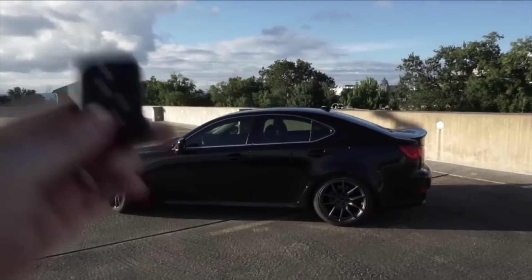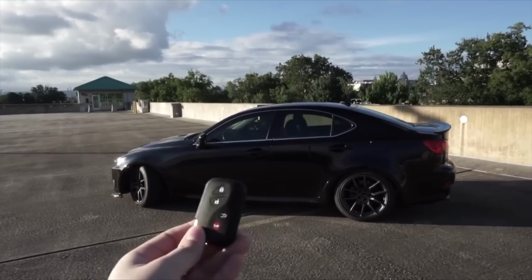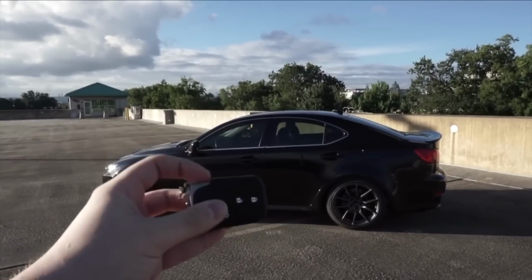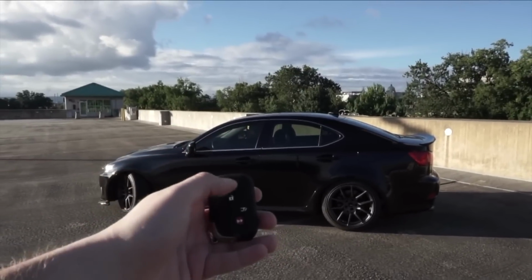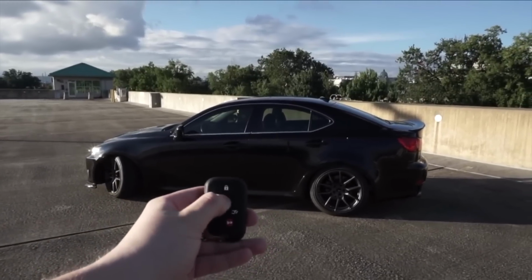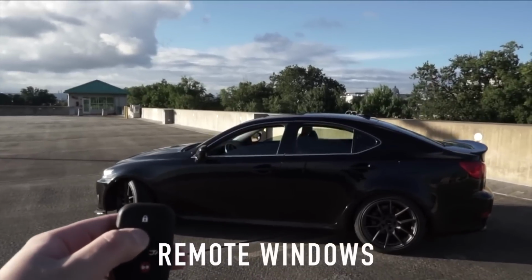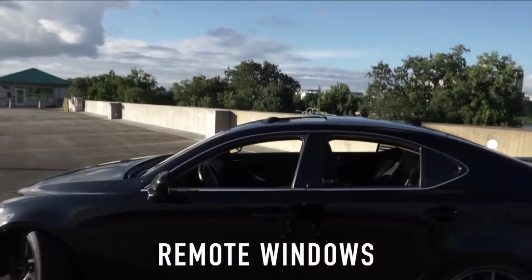So the first one I'm going to start with has to do with the key and unlocking. This is a key fob, it's battery powered. There actually is a key in here if you take this little piece out. It has your lock, unlock, trunk, and alarm. If you hold the unlock button down, all four windows and the moonroof will open.